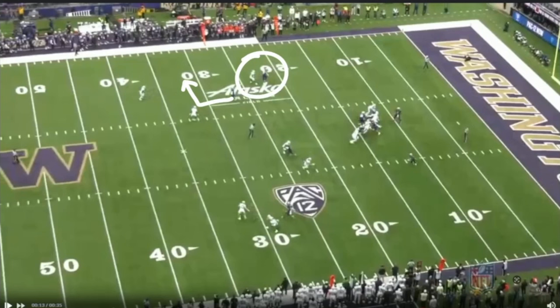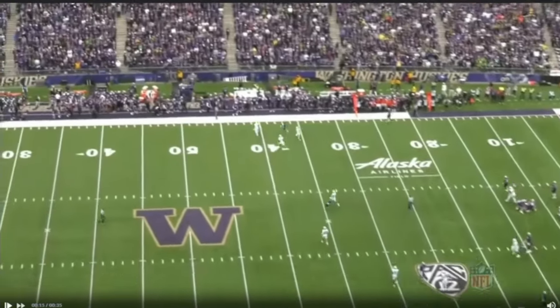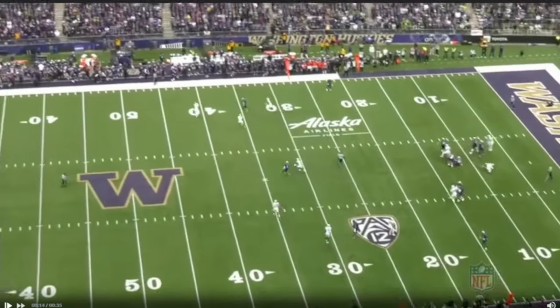Now there's two ways that you can throw this. You get that hip turn right there, you can drive this throw and hit it in the hole and hit it before the corner, or if you get the read the way you like it, you can lay this thing out to the boundary because you see that this corner is inside the numbers, and you lay it out up over the top of him and get it. Just misses this out over the top right here.